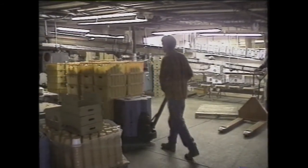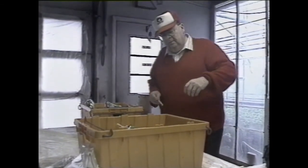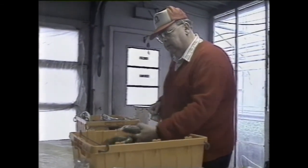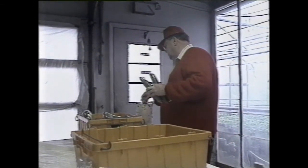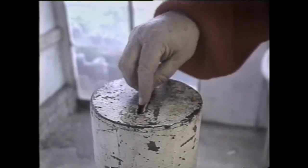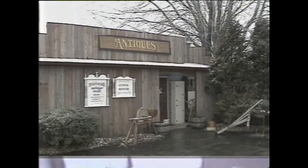Gerhardt's vegetables are shipped all over the United States. At the greenhouse, they offer their seconds, cucumbers and tomatoes that aren't quite big enough, at half the price they sell for in the grocery store. The greenhouse is open Monday through Saturday. It's an honor system. Just drop your money in the slot.